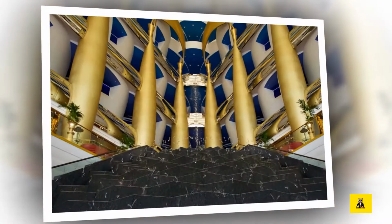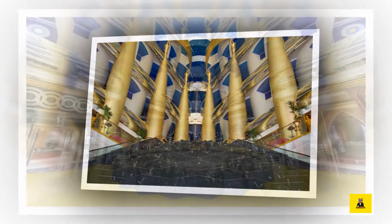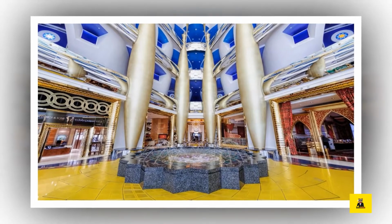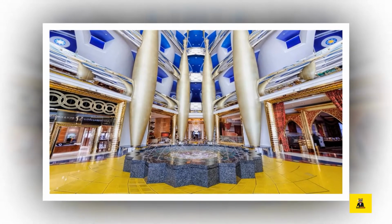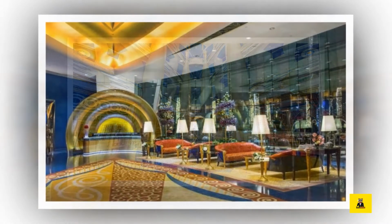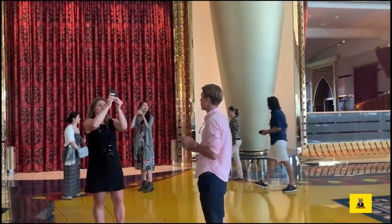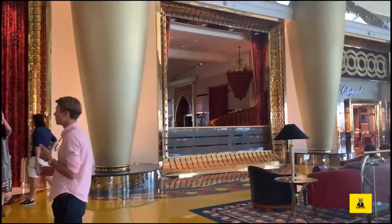The interior of the hotel is made with the finest materials. In the hotel lobby, you'll be greeted with enormous gold pillars, columns, and decorations. Approximately 1,790 square meters of 24-karat gold leaf was used to furnish the hotel's lavish interiors. When you're staying in this hotel, you can say that you're surrounded literally by gold.